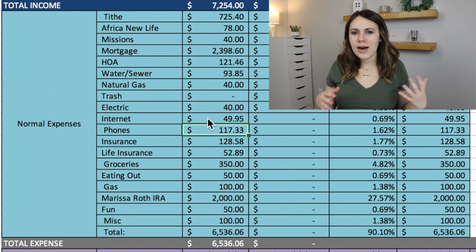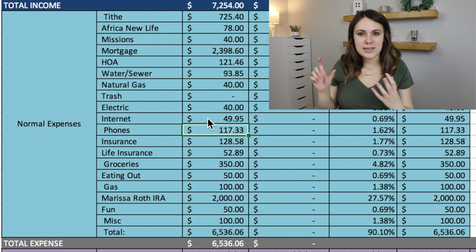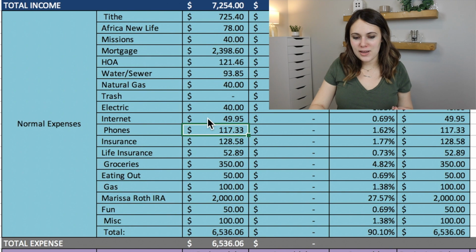My husband and I were actually on our family's phone plans individually, so we just pay our families for our line of usage for our phones. So it's $117.33 a month.